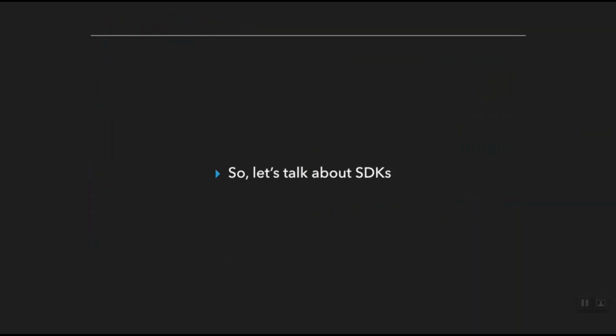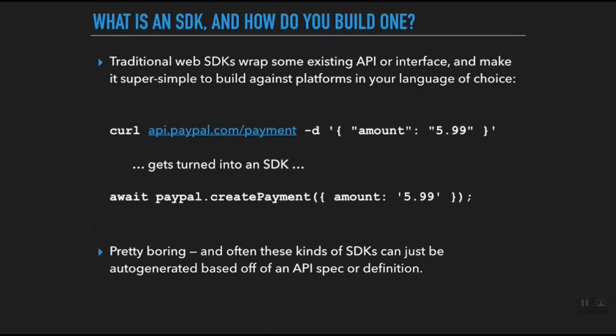So let's talk a little bit about JavaScript client-side SDKs. What are they? What do they do? How can we make them better? In a basic sense, you can write a really simple JavaScript SDK just by wrapping an existing API. So rather than have someone break out XML HTTP request or fetch and make manual HTTP calls, you can literally have a JavaScript library which calls the APIs for you, and that makes it far easier for people to integrate with your services and your products and whatever else.